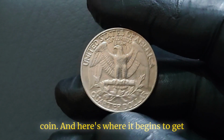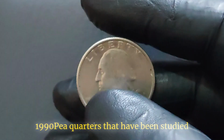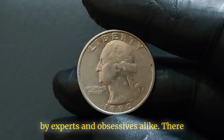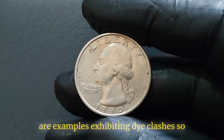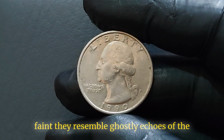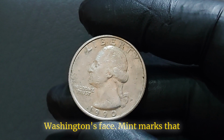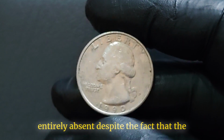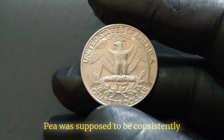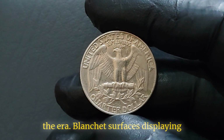And here's where it begins to get truly unsettling. Among the 1990 P quarters that have been studied by experts and obsessives alike, there are examples exhibiting die clashes so faint they resemble ghostly echoes of the reverse eagle imprinted across Washington's face. Mint marks that appear distorted, doubled, or even entirely absent, despite the fact that the P was supposed to be consistently present on all Philadelphia strikes of the era.